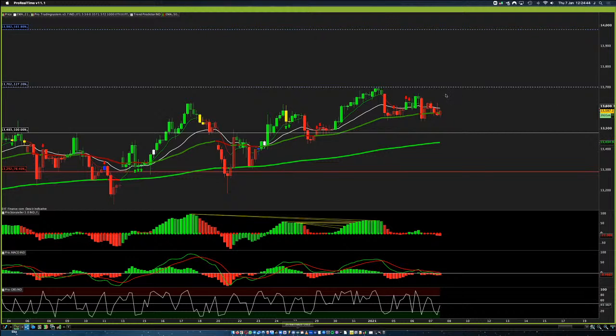So with this one, we had divergence, which you can see here, 3-wave divergence. We had this wave up, and then we had another wave which was a lot lower, and then we had another wave which was just as low. And so we have these yellow lines come up because that's part of my software that just helps me identify automatically that there's divergence. The volume isn't there.